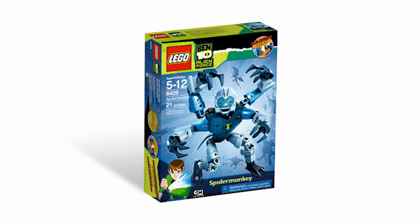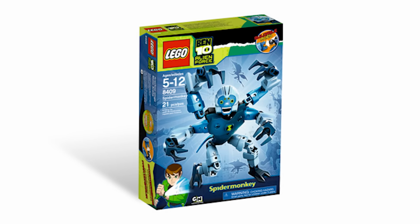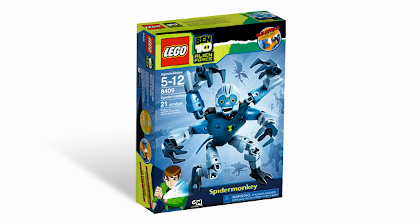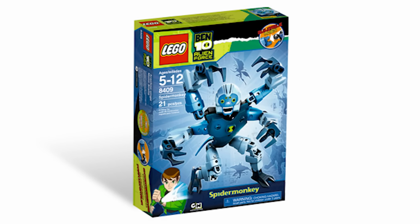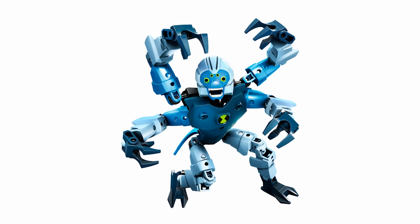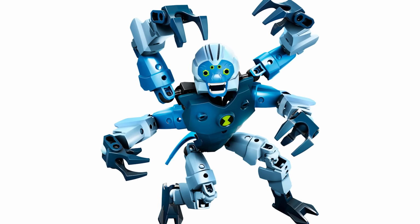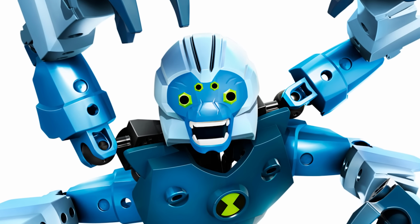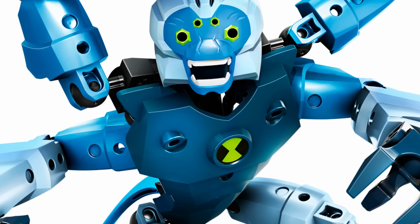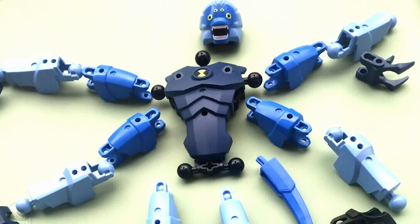Now, a few years later, we got a little dose of nightmare fuel with Spider Monkey from Ben 10 Alien Force, which got a measly 21 parts and a retail price of $15. That's 71 cents per piece, which is approximately 7 times the average for LEGO sets. Granted, these are very large molded pieces, but this is the worst price-to-piece ratio of any LEGO buildable figure, and I think that award is the only thing that this set has ever accomplished.